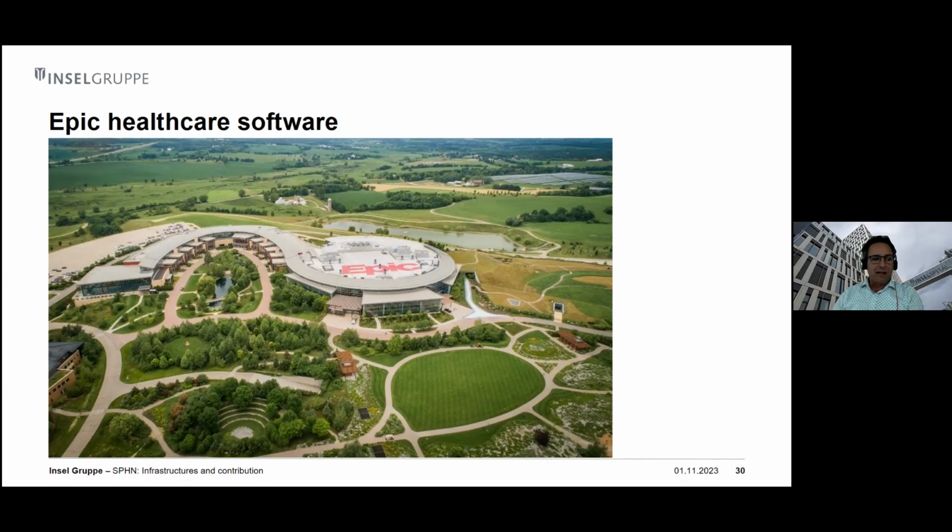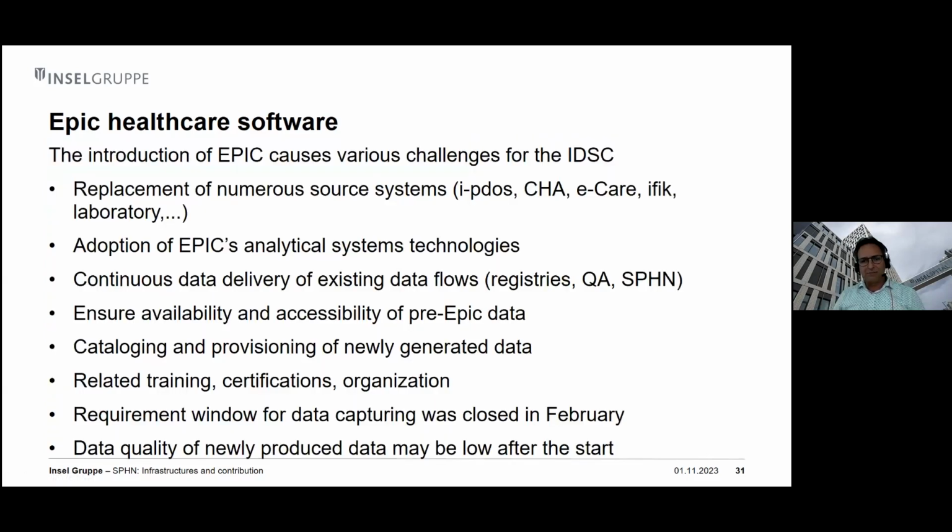And of course, EPIC is also the impact that such a change has on a hospital, because it changes everything: the way you work, the processes, and the way the data is stored. And this certainly causes a bunch of challenges for us. First of all, just number-wise, we replace half of our source systems. Like 20 of the 40 source systems need to be replaced.